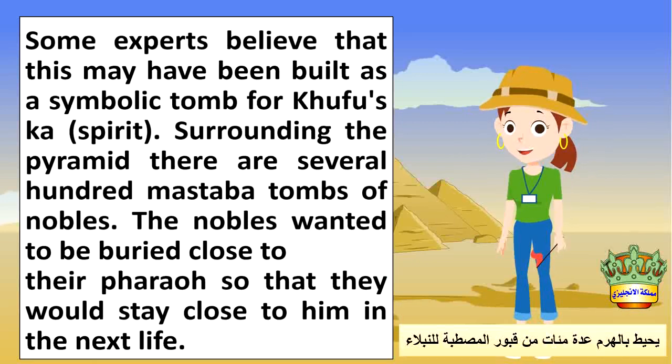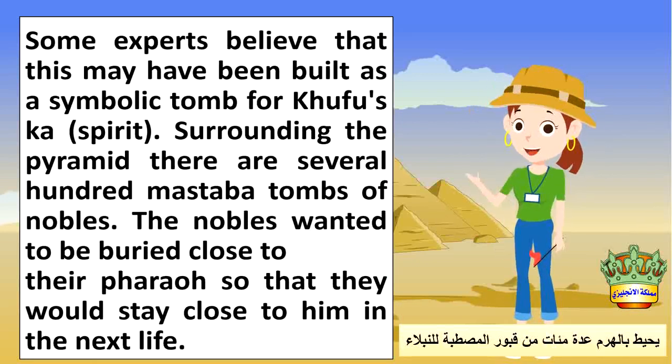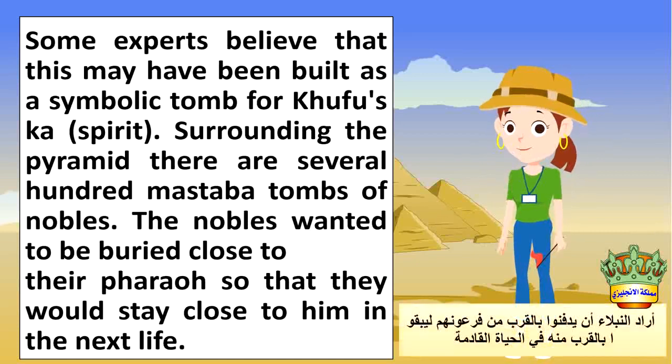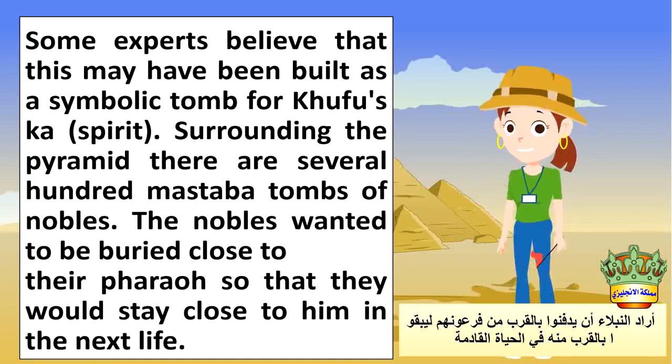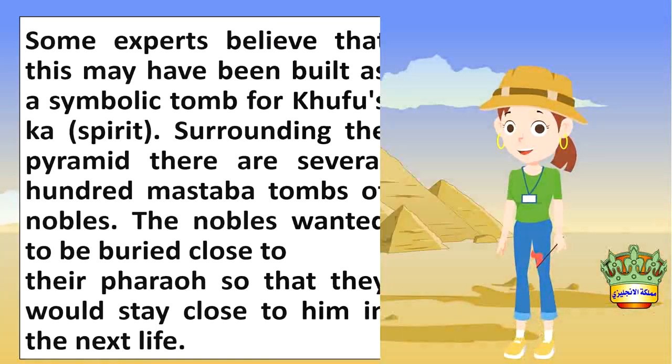Surrounding the pyramid there are several hundred mastaba tombs of nobles. The nobles wanted to be buried close to their pharaoh, so that they would stay close to him in the next life.